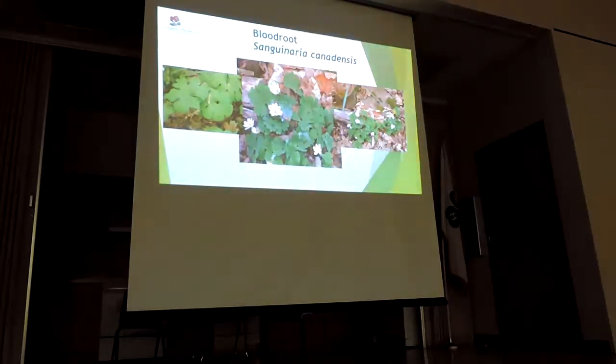Bloodroot. This is, again, another spring ephemeral. It's only out a few days. They'll flower for a few days, but you'll see the leaves out for a couple weeks. One of the first things you'll see in the woods, which is kind of cool because you'll walk into the garden and see this bright green with this little white flower, because everything else will be dormant.